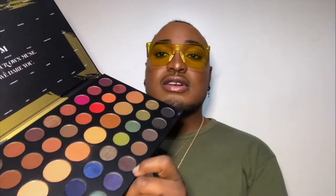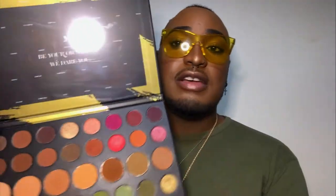You have your cooler colors, you have your neutral colors, you have your reds, you have more nudes. It's a great palette. There's so many options and possibilities, which is why it's called Dare to Create. It is a great palette.